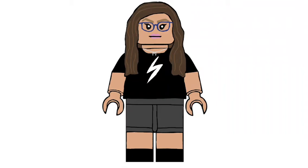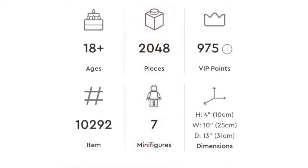Today we're going to be taking a look at the Lego pictures of set 10292, The Friends Apartments. This set has 2,048 pieces and 7 minifigures included. It costs $200 Canadian, $150 US, 135 Great British Pounds, and $260 Australian.